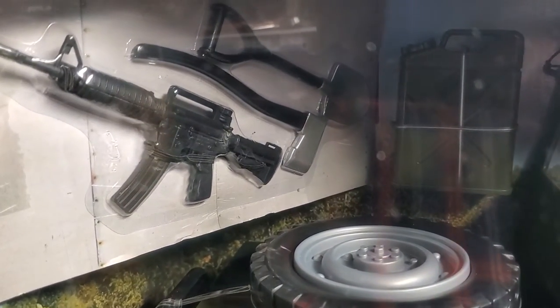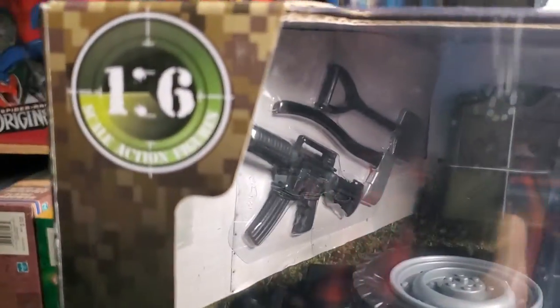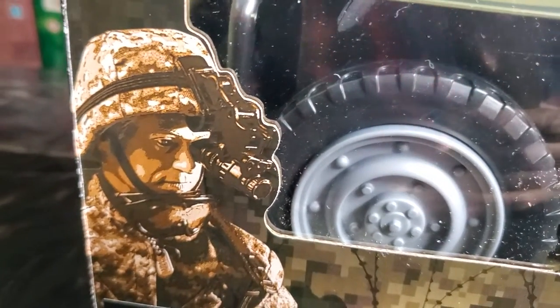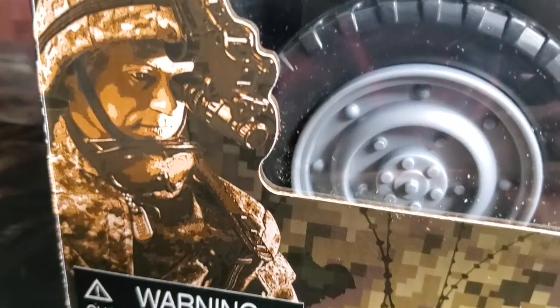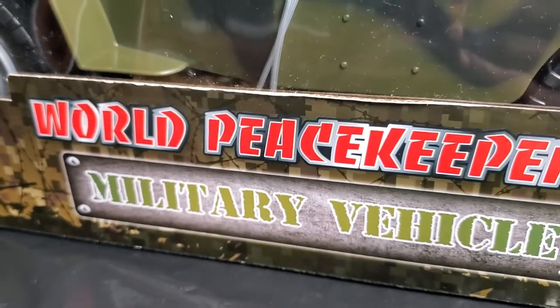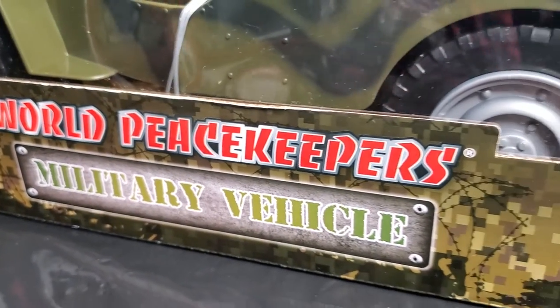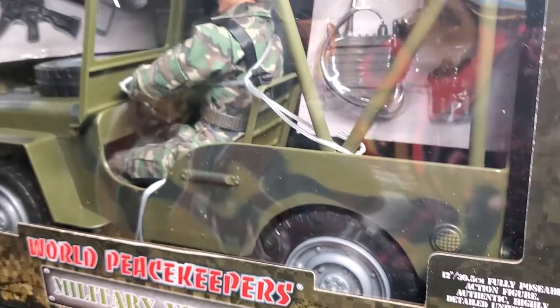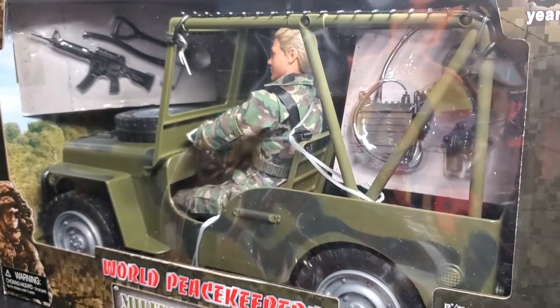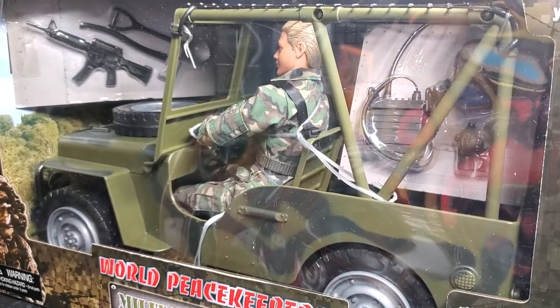Now, we have it here at the M.I.B. Master Toy Museum. And this is just another cool set here from World Peacekeepers. So we want to kind of start our World Peacekeepers collection off with a bang. I just didn't want to do anything small, getting a few figures from World Peacekeepers. We wanted to go very big. And what we want to do is definitely add a vehicle from the World Peacekeepers toy line, I should say. And what you're looking at here is a Jeep.